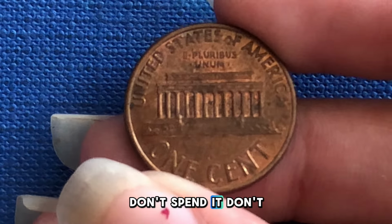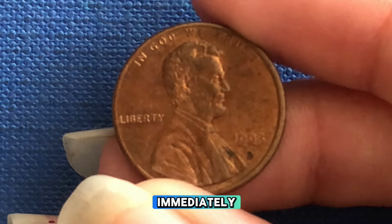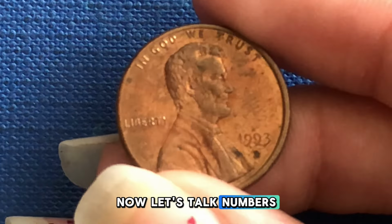Don't spend it. Don't toss it back into circulation. Get it checked out immediately. You could be holding something far more valuable than its face value suggests. Now let's talk numbers, because this is where things get real.